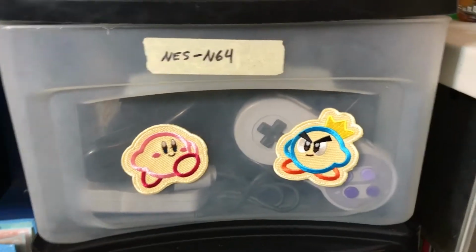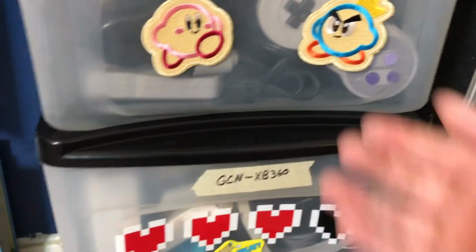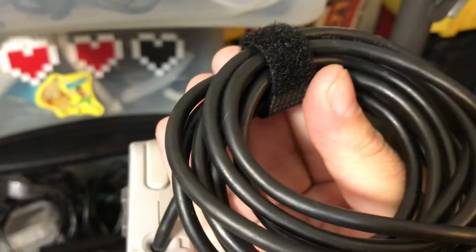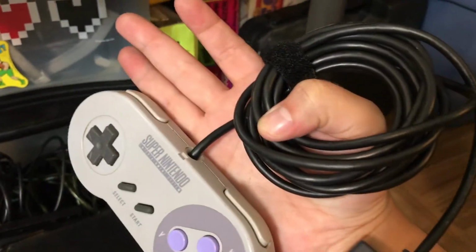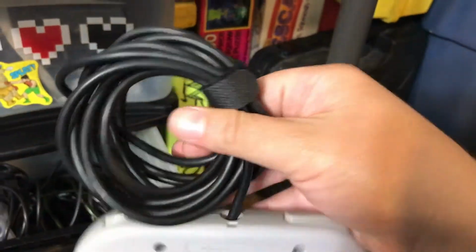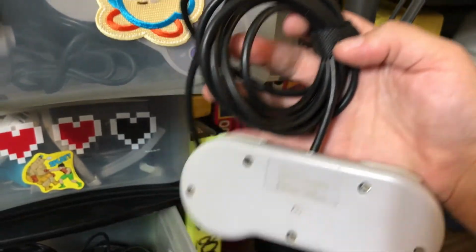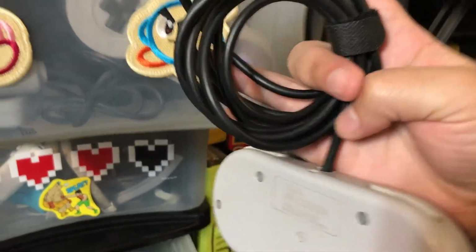In order to avoid this, you can do several things. You can use toilet paper or paper towel tubes and stick the wires in there, or you can invest in these Velcro strips that I have and just wind them up like this. It keeps things nice and neat, it keeps them from getting unwound and tangled, and it also does not put stress towards the base of the controller wire.